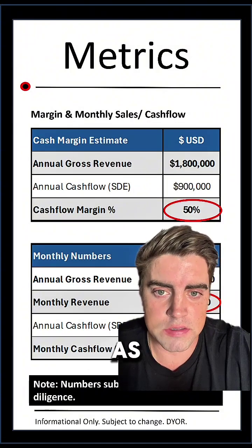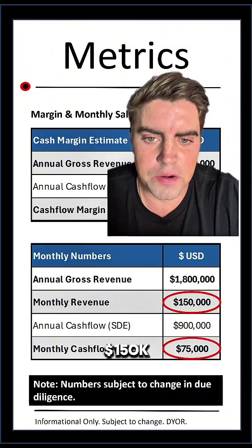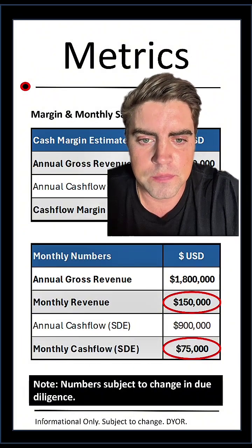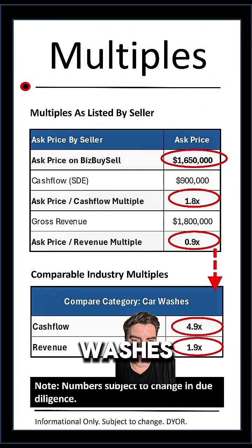Taking a look at the numbers as listed, they operate at a 50% cash flow margin. On a monthly basis, they're doing $150,000 in revenue and bringing in $75,000 of cash flow. For the multiple here, it's listed at 1.8 times cash flow. Comparable car washes go for 4.9 times and typically go for higher multiples, raising some red flags for this listing.